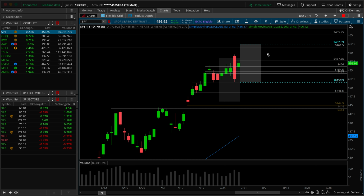What's going on here from an expected move perspective? If we take a look at this, and if you're not familiar with this study, by the way, check out this different video tutorial now in the top right-hand corner. If we're contained by the upper bound, the number is 462.39. That, of course, would imply a higher high.